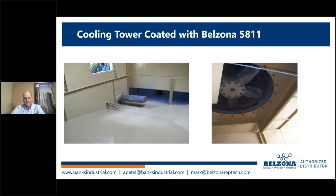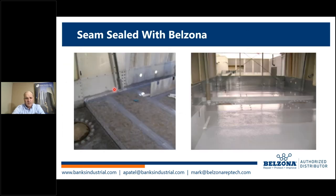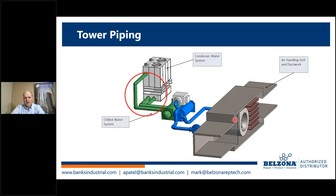Here's a couple more examples. This is a different tower, just a different configuration. This is a good picture, as you can see here. Let me use my laser pointer for you guys. Up in this area, you can see the fan that would be above you that's pulling the air up through the water, cooling it. Here's an example of seams being sealed with an elastomer. Here's another configuration. This is a different style tower than the other two. Like I said, they come in a lot of different shapes and sizes, but they all basically do the same thing. Next area of concern that I want to talk about is the piping associated with the tower.